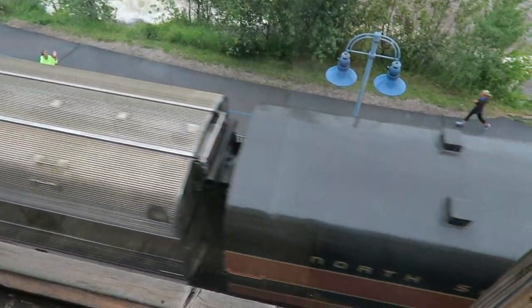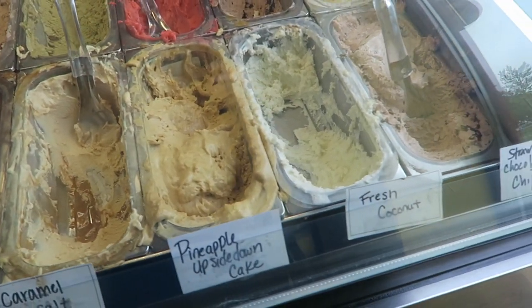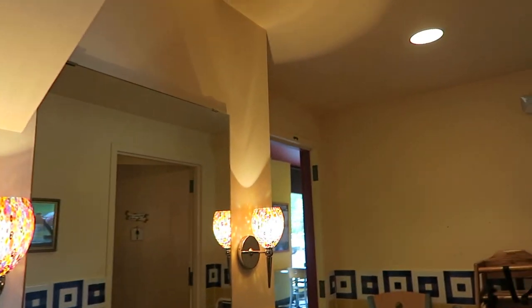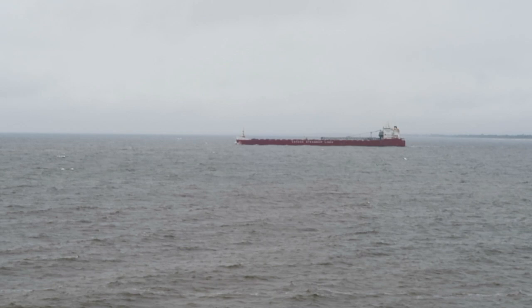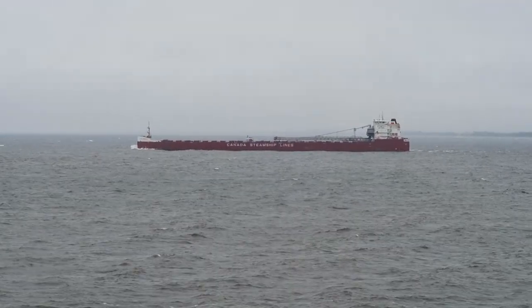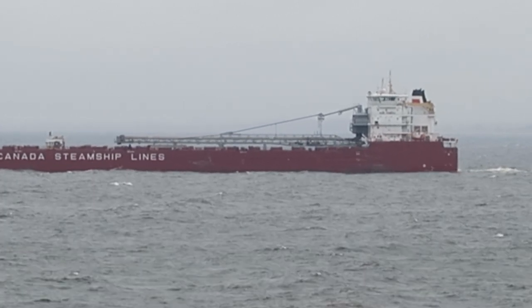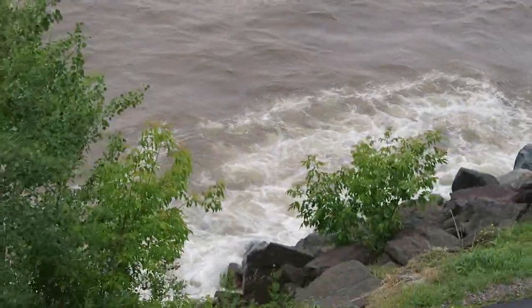Well, there's people eating. Even the bathroom here has a view of the lake. And check it out, you use the bathroom and then you come out here to wash your hands. That's kind of cute. The tile's really fun here. Look how cool these light fixtures are. That is so fun. Oh, yeah. That's the one that was parked when we came over the bridge. It's moving pretty fast. I'm hoping that Saturday is sunny.